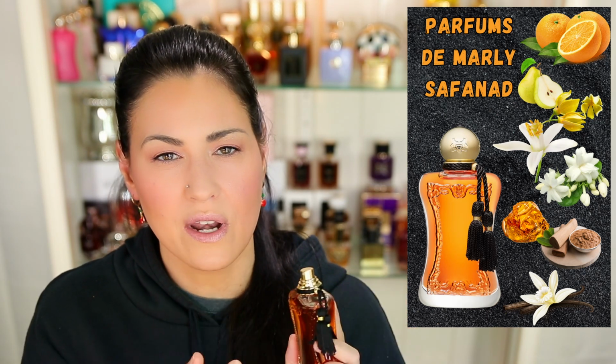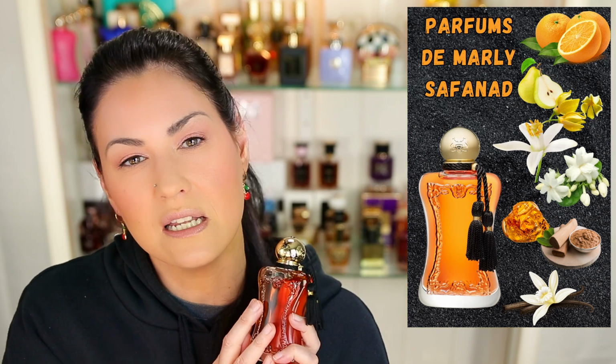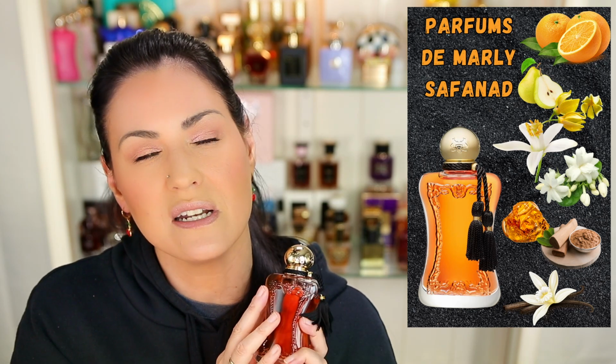And I'm so happy that I did, because I love it even more now that I have the full bottle and I can do the full wearing experience of the fragrance. So this has some Love Don't Be Shy feel to it. It has that orange blossom definitely in here, but there's also jasmine in here. And it is sweet, but it's also mature.